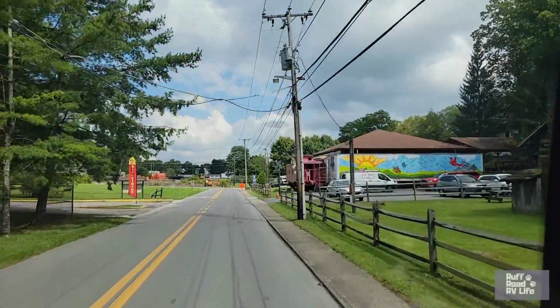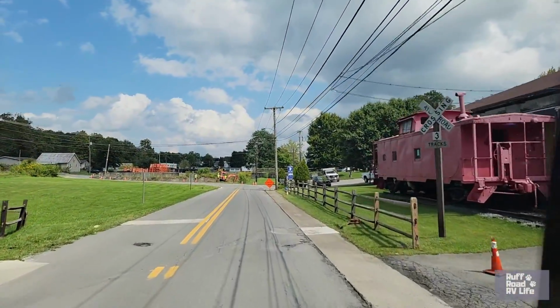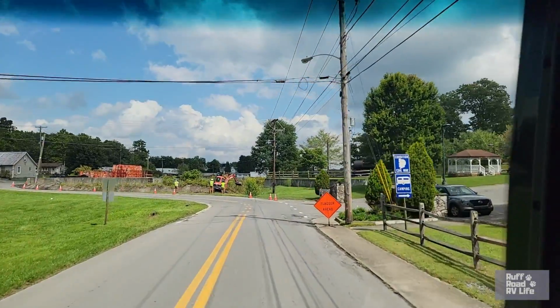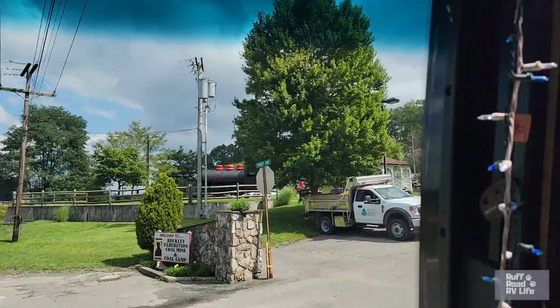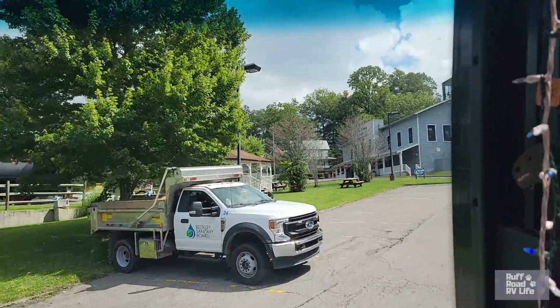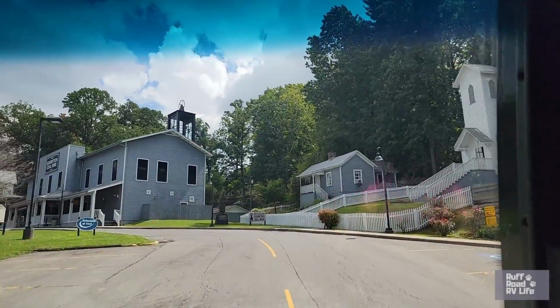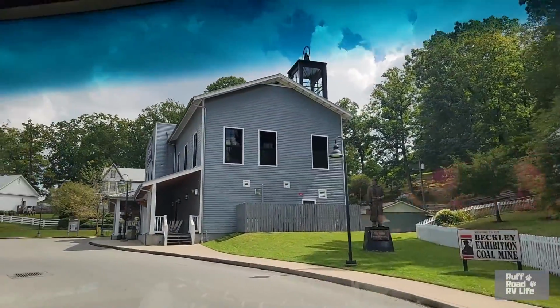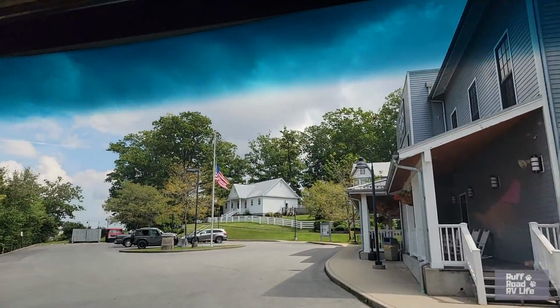Well, we are headed to Beckley Exhibition Coal Mine and RV Park to camp here in West Virginia, city of Beckley. And I think this is where we turn in, right here. See what this is all about. Looks interesting so far.